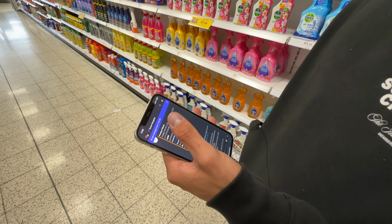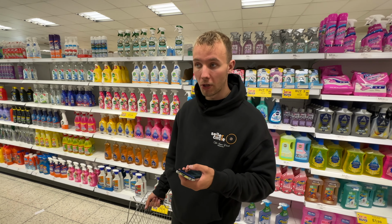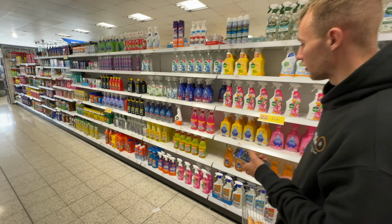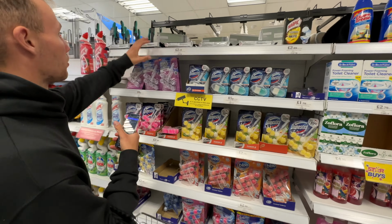I bought some Duck Fresh brushes from Asda, like a 4-pack, with the actual brush and the refills. But now we're getting the refills. So I want to see what the refills do, see if they've got them in here as well and see what price they're at. Half of it's just finding the stuff. There we go.